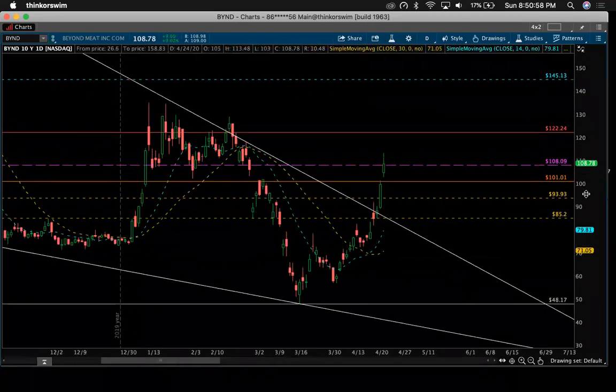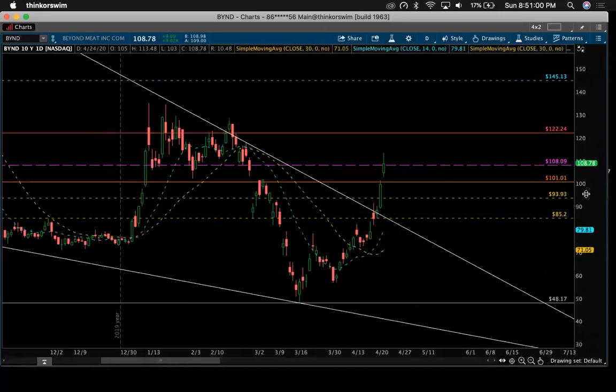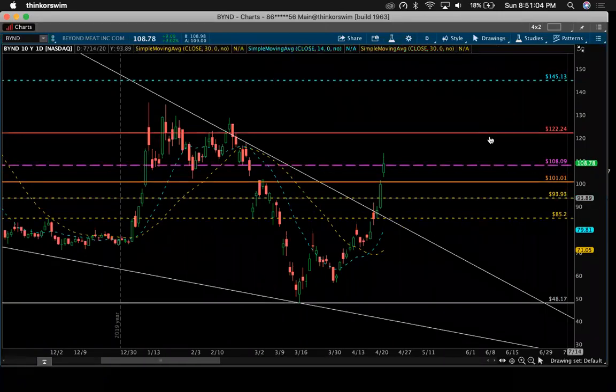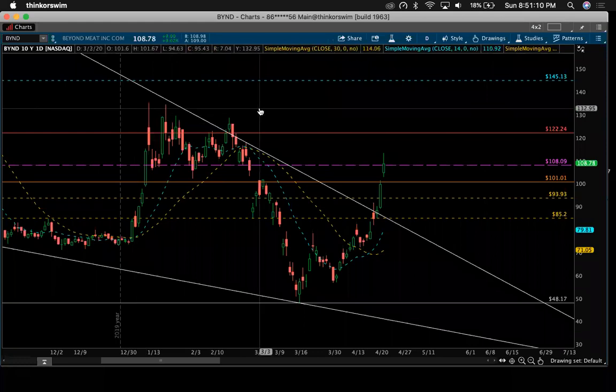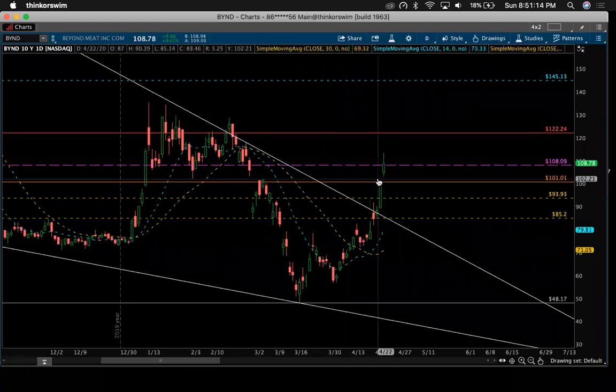The BYND levels, they have not changed. That close over 108.09 was interesting. Probably get this to 130, at least 122 red bar. It's been a lot of rejection there. But definitely got to keep an eye on that one. I'm going to unload those 105s starting Monday, see how it opens.